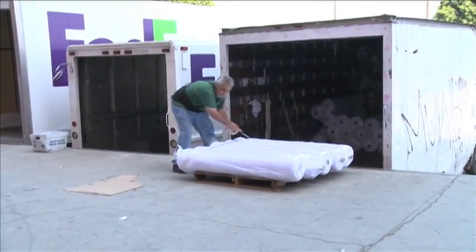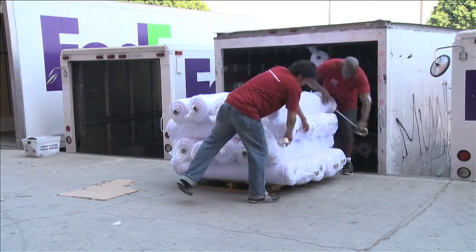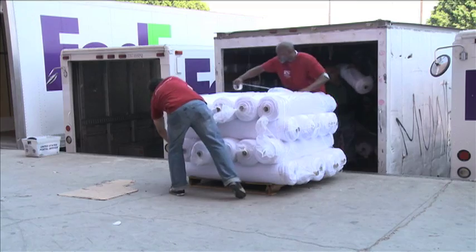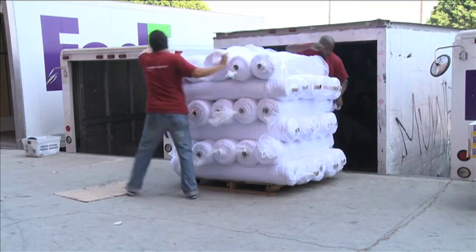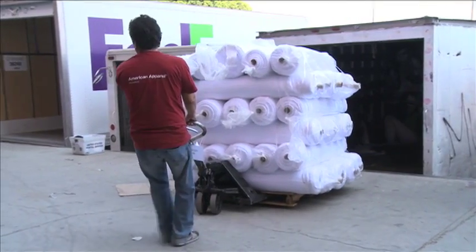All morning we receive shipments of fabric from the dye house here at the loading dock. The dye house is about 15, maybe 20 minutes away, so that makes for a relatively small carbon footprint when you think of usually how far these things are shipped.